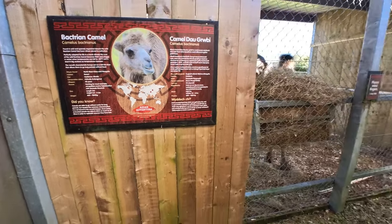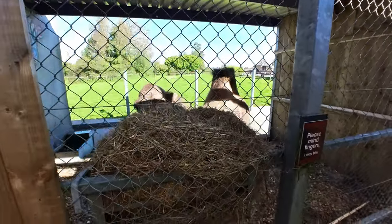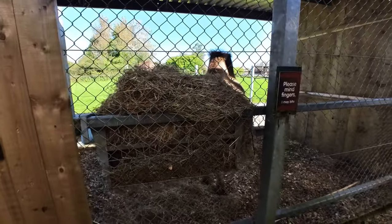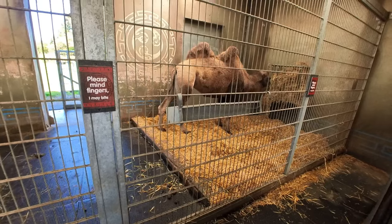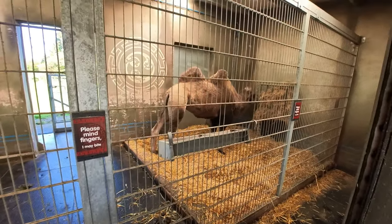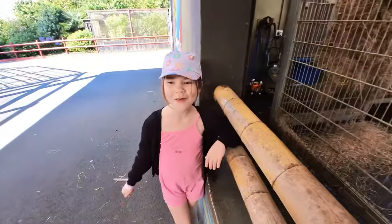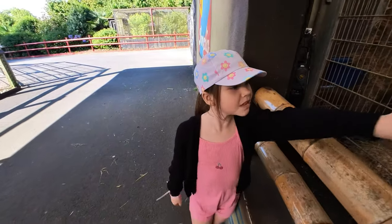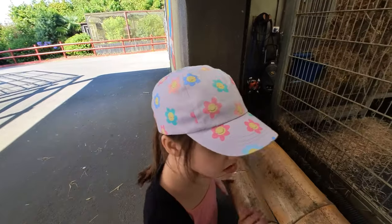Northwest China, Mongolia, desert. Eating his lunch. Yeah, big camel, plump camel. Yes, it's big. Do you like that? Yeah, cool, isn't it?